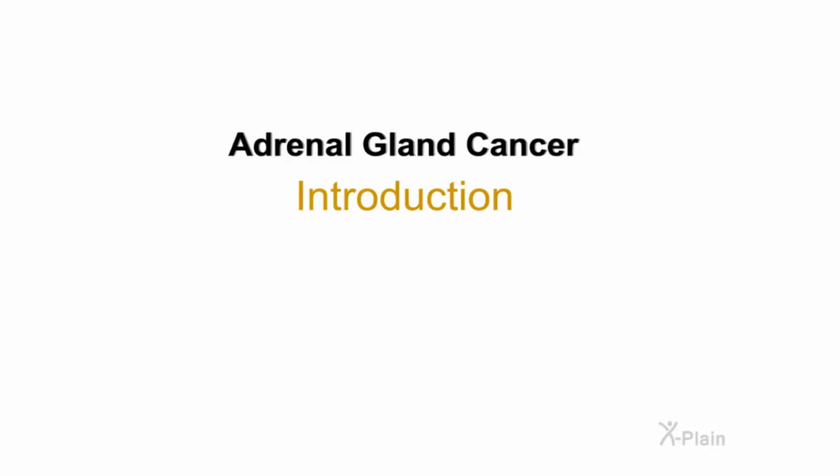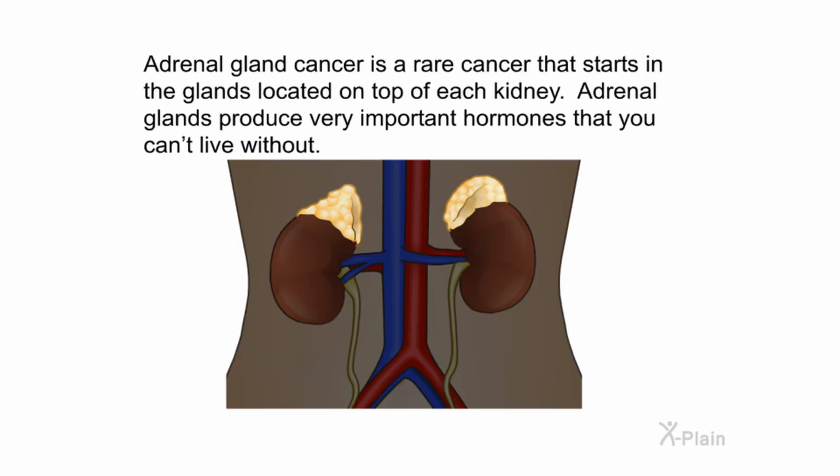Adrenal gland cancer. Introduction. Adrenal gland cancer is a rare cancer that starts in the glands located on top of each kidney. Adrenal glands produce very important hormones that you can't live without.